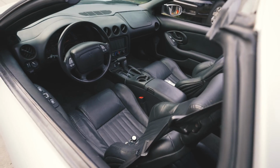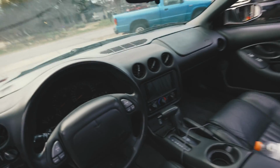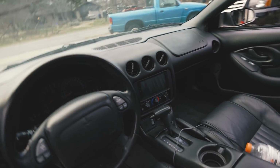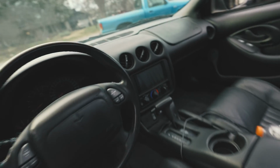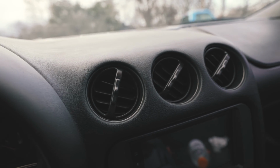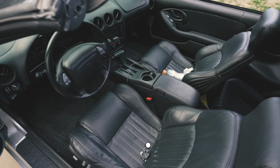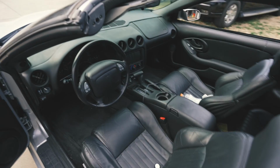I got the black leather. Again, it had the Monsoon, but I put the double-DIN in there. There were a few things wrong in the interior, nothing crazy. Like this little plastic trim piece is coming off. There was the crack on the dash, which they all do. And some of my vents up here are cracked and broken, so I have to get new vent inserts, but none of that's a huge deal. Overall, this interior is in really good condition actually, and it's very comfortable to drive. I like driving it a lot.